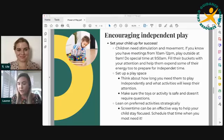Okay, so how can you start using this, especially when you're working? We have gotten a lot of feedback and a lot of questions from parents that children have become increasingly attention seeking, clingy, whiny, all the things that we know, especially our young toddlers can be, especially when they've had your almost undivided attention for 6 months now. So our focus right now is on independent play.